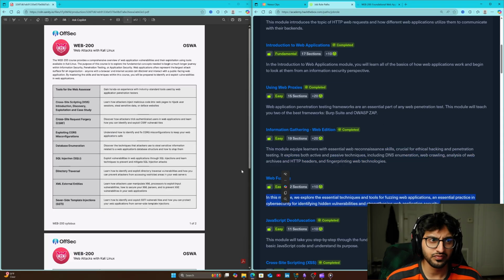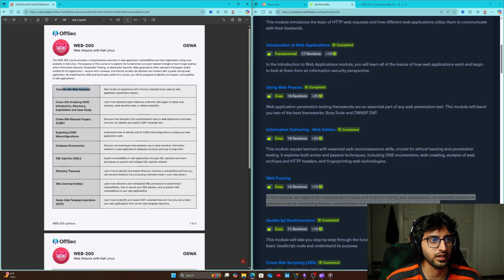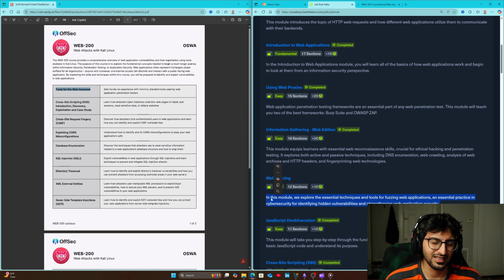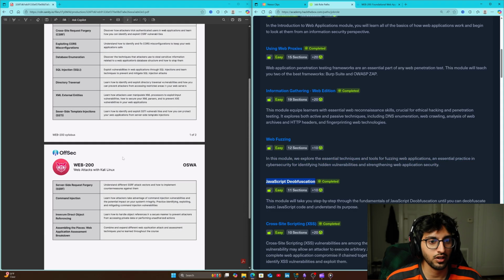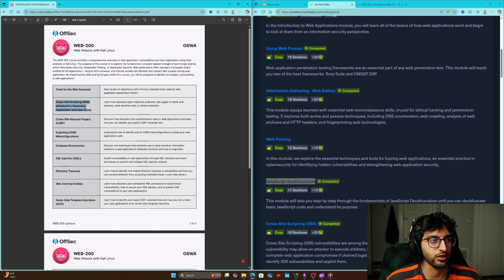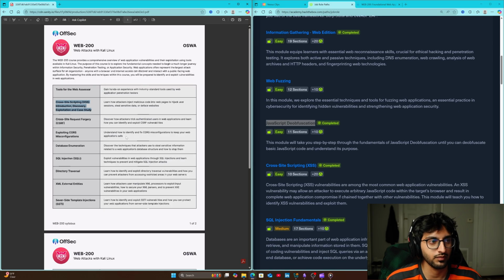Web fuzzing. Tools are taught over here and a bit on how to use them. But having a core module for web fuzzing is much better, I would say. But we'll say it's almost equal over here. But no, I have to give points to CWES just because there's a lot of things about fuzzing. So we're going to give a point to CWES. JavaScript deobfuscation, not taught over here. Cross-site scripting, we have the same module over here, so that's one equal point for each one.